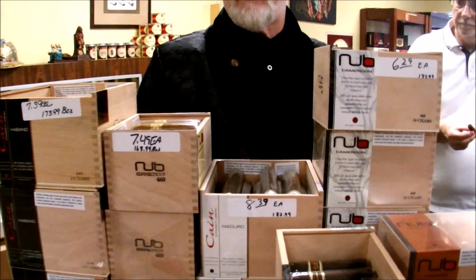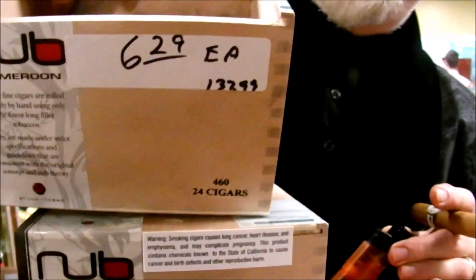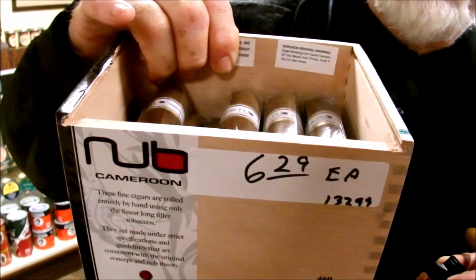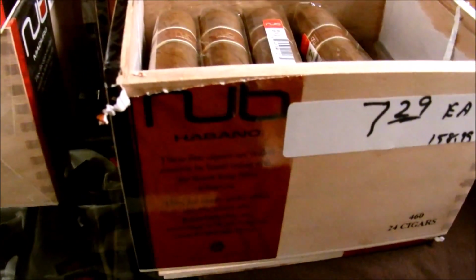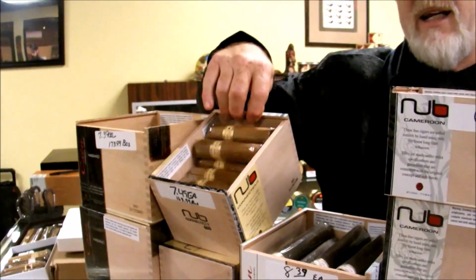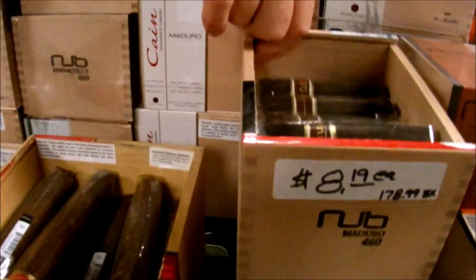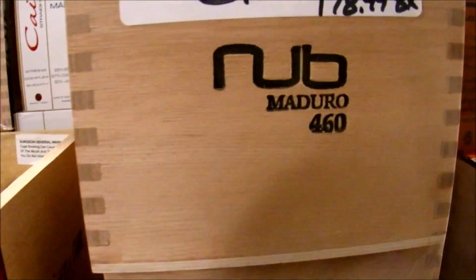Then we get into the Nub and Cain, which a lot of people don't realize are Oliva cigars. The Nub comes in 4 different blends. You have the Cameroon, which is going to have a similar profile to the Series G because of the Cameroon wrapper. You've got the Habano, which is going to be similar to the Series O because of the Habano wrapper. You have the Connecticut, which is going to be a nice, mild smoke, and the Maduro, which is my personal favorite, which is going to be medium as far as strength goes.